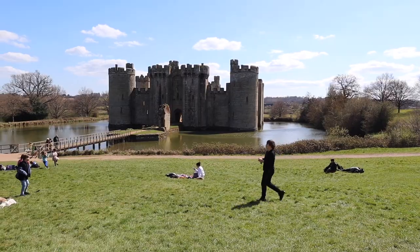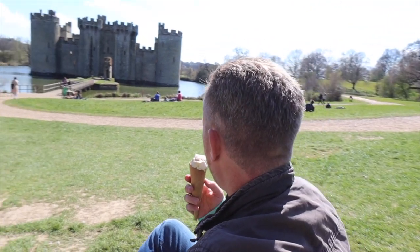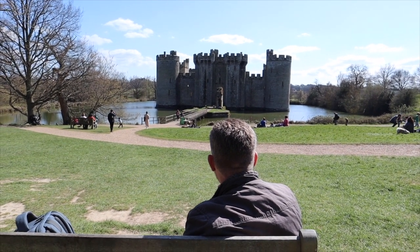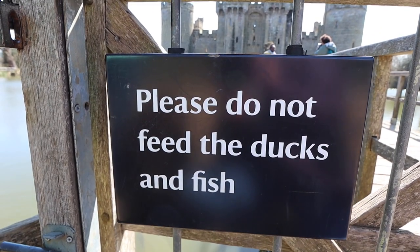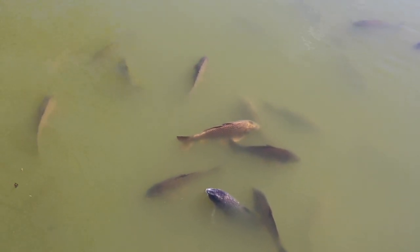It's really bright here, so sorry if I'm squinting. But we've just got ourselves some ice creams from the Castle View Cafe. I've got a nice honeycomb and you've got salted caramel. Gorgeous. Very good choice. And this is a perfect little spot for a little bit of relaxation in front of the castle. Beautiful. Size of the fish in this moat, they are absolutely enormous. That one there has got to be 2.5 feet long, I guess.